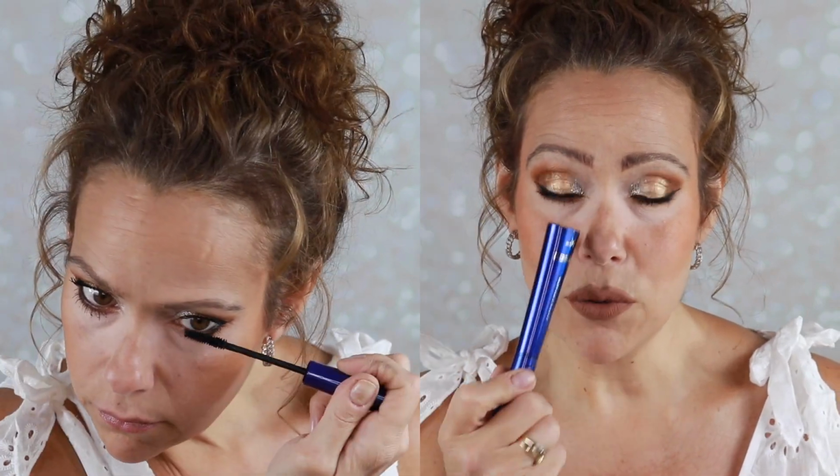So today I put this on my bottom lashes, which typically I wear a tubing mascara on my bottom lashes, but you could absolutely wear a waterproof one as well if you have problems with your mascara smudging underneath your eyes. This one, fantastic. Volume, length, doesn't move.